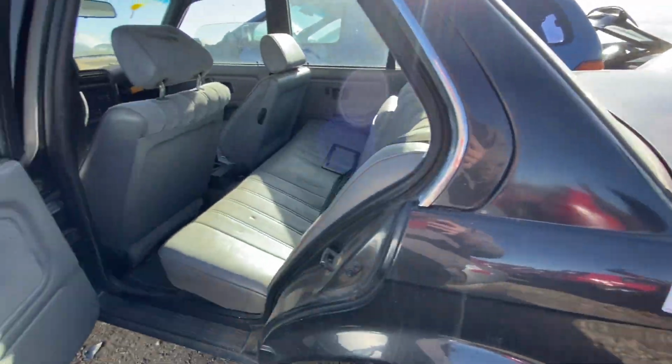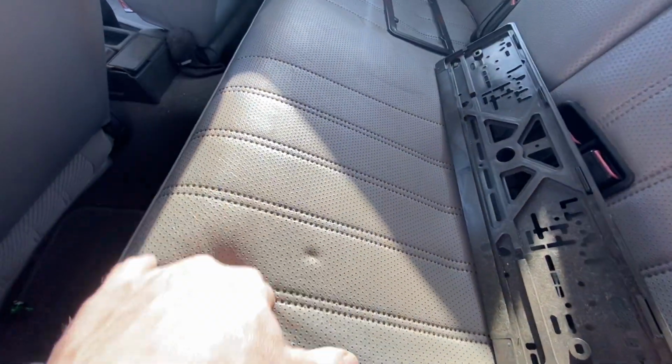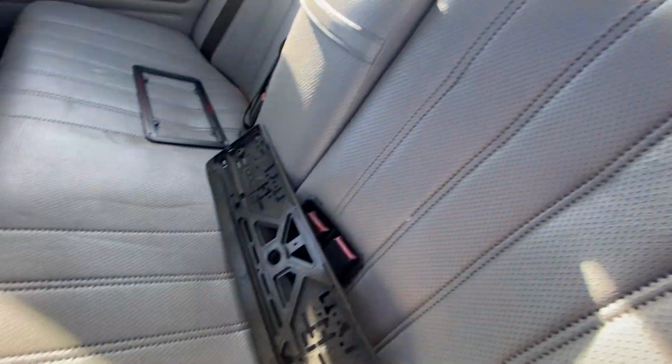So let's look at the back seat first. You got a vinyl interior, or it's kind of like MB-Tex, but BMW-Tex, or whatever BMW calls it.